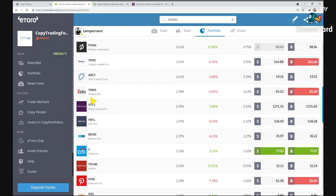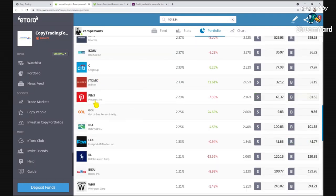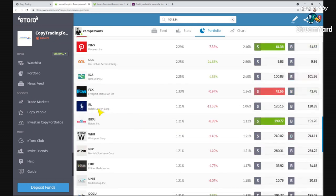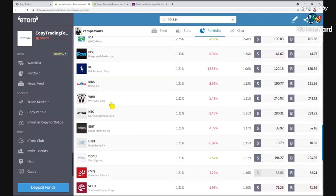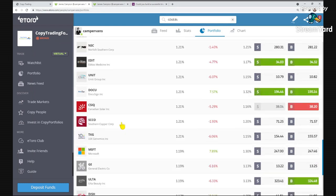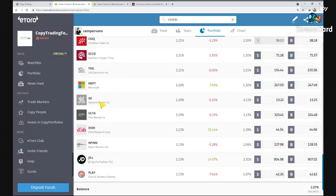So there's a search engine, Yandex. So he's in there with Citigroup, which is banking. Pinterest, social media. As you can see, Ralph Lauren, clothing, etc. Baidu is a Chinese search engine. Whirlpool, which makes all the washing machines. Oh my God, it's so diversified. I really like how he's diversified. General Electric, so energy. Lots of really good ones. JD Sports, clothing again.